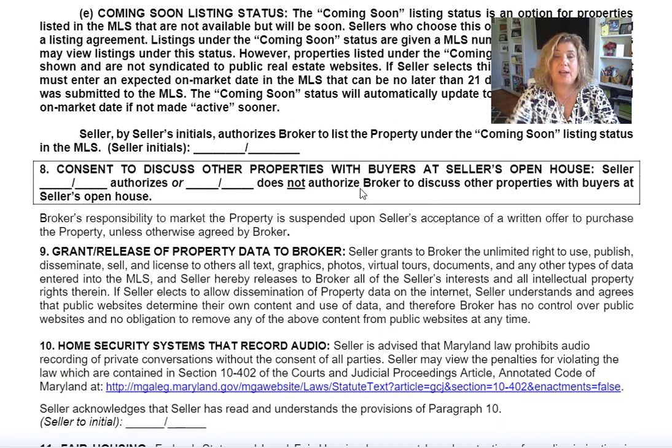If we do an open house, you will either authorize or not authorize me the ability to discuss why your house is better than the house down the street or 2 communities over. If you don't allow me to, that means that I can't talk up your property like I could with having the ability to do that.